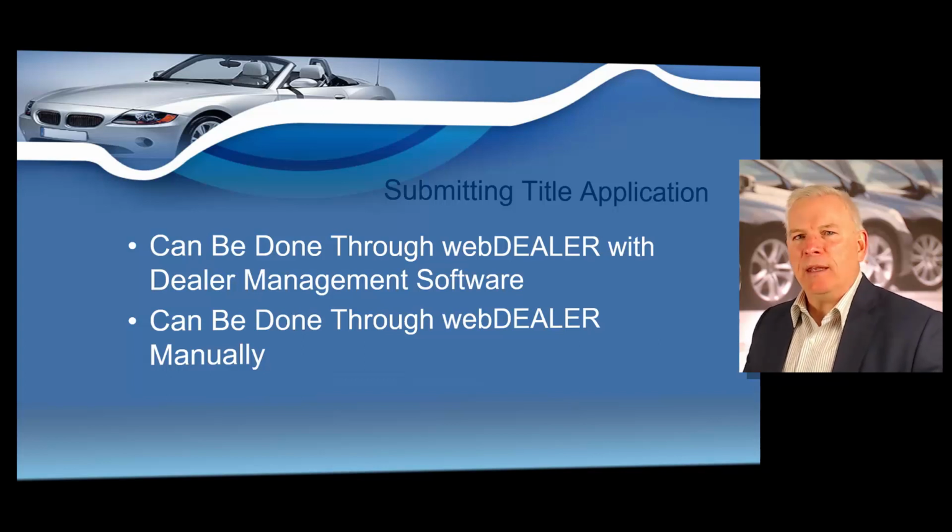Applications might include scanned images of the required documents that are needed to process the title application, including but not limited to the evidence of ownership. Maybe that's an out-of-state title, or maybe it's a Texas title. You're always going to be using Form 130-U. You'll need to have that odometer disclosure and vehicle inspection reports if needed. That's your VIR. webDEALER also provides a very straightforward process to transfer information quickly and easily from any dealer management software system that you might be using directly to webDEALER.